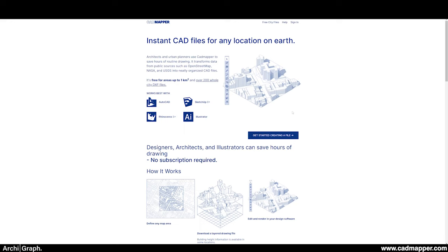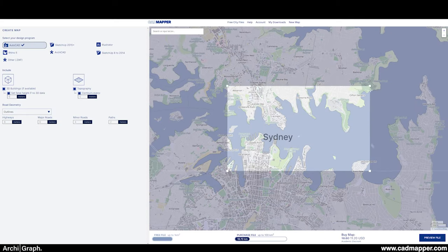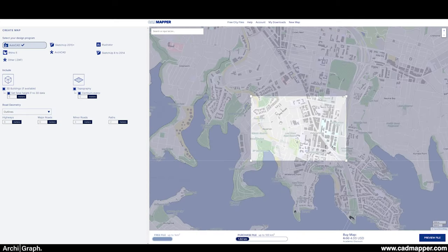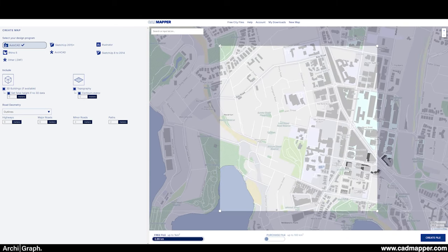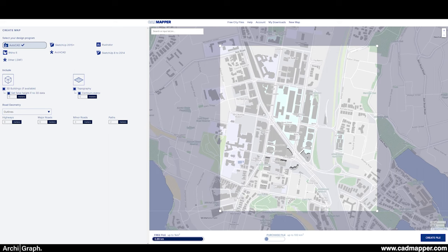Generally, it's more than accurate enough for architectural student work. Most major cities will have really good coverage. Some of the more obscure places around the world that aren't major US or European cities might have less detail than others, but in my experience, it's tended to be pretty good. So once you're in and you're deciding on a location that you want, you can get up to 1 kilometer squared for free. As you can see, 1 kilometer is actually quite a large chunk here.